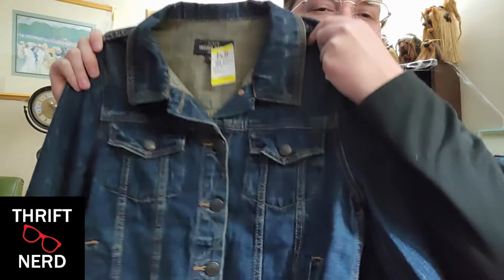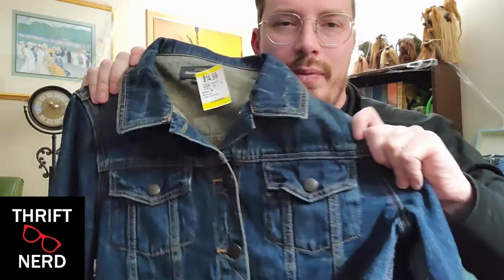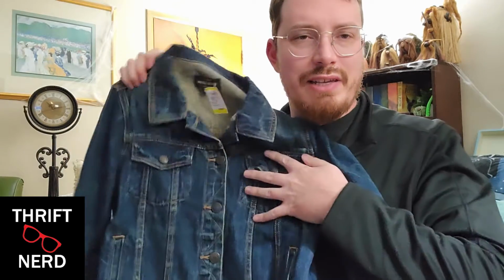This one is definitely a better item as far as selling quickly and for a higher dollar amount goes. This is a J. Crew Indigo wash jacket. Really nice, dark, classic trucker jacket. I have a lot of success with J. Crew. I know some people are hit or miss with it, but for me, I am hit with it. So that is always a good pickup if it's the right price.